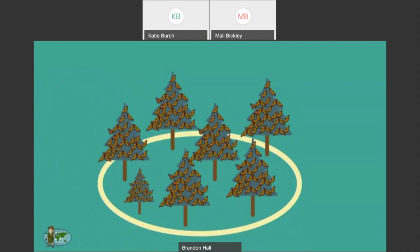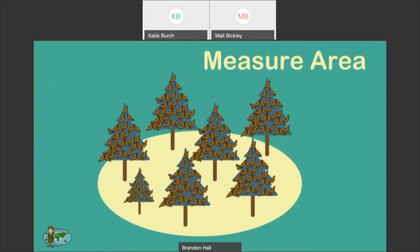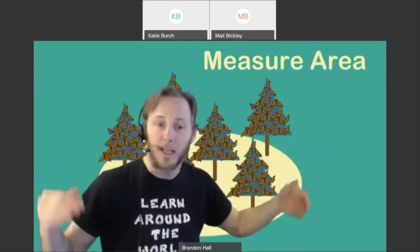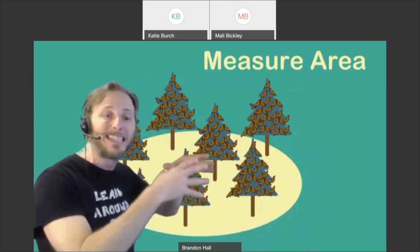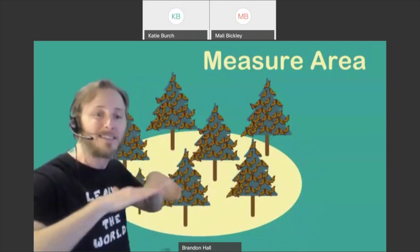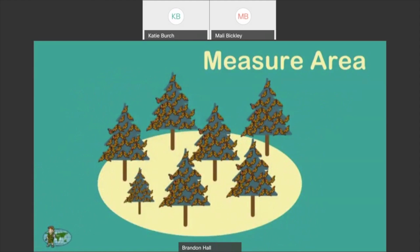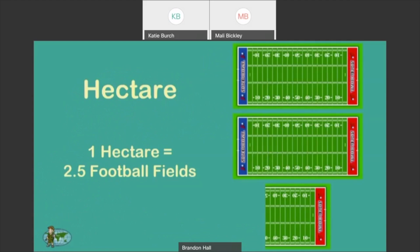Now, if you remember back in math class, we can take measurements of different things, right? So we can take a measurement of a straight line using centimeters, meters, kilometers, right? We can take measurements of the space inside of a shape, and that's called the area. So you can use different things like square kilometers, square meters to measure areas. But scientists, to measure very large areas, use a measurement called hectares. So 1 hectare equals roughly 2.5 American football fields, if that gives you an idea about the size of 1 hectare. So stay with me here.